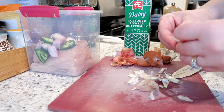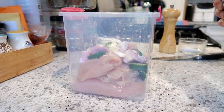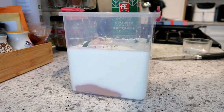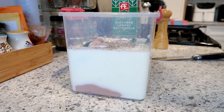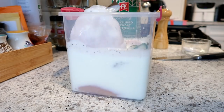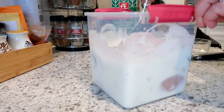The thing that is really neat about this recipe is that it calls for boneless chicken breasts, which I actually prefer. So what I did was I put my chicken breasts in a container with salt and pepper, buttermilk. I sliced up a jalapeno and put that in there, as well as a shallot. And then I just stirred everything around with the fork, making sure that everything was coated.